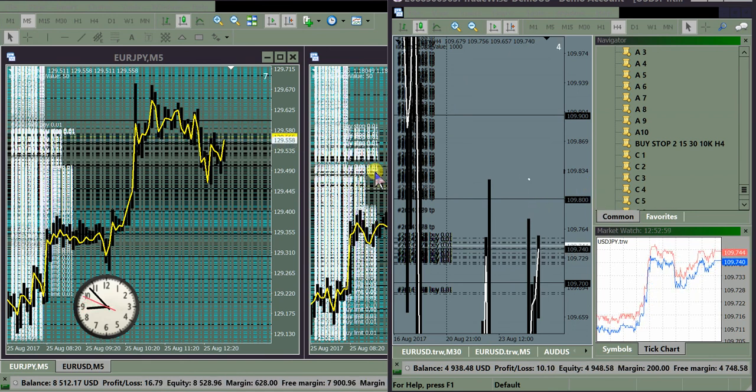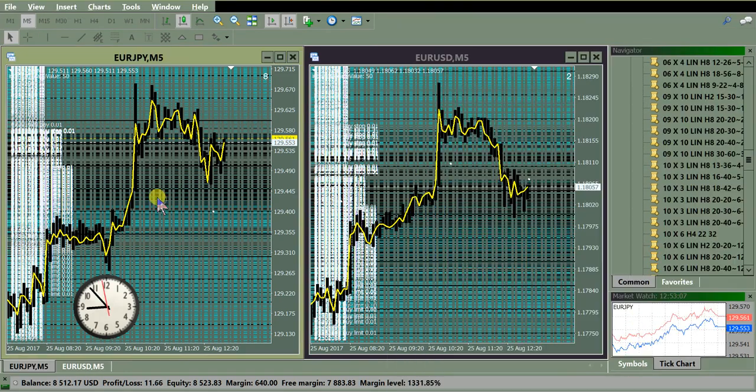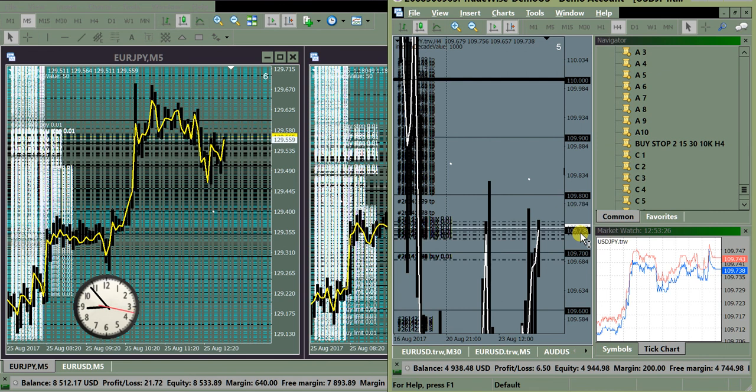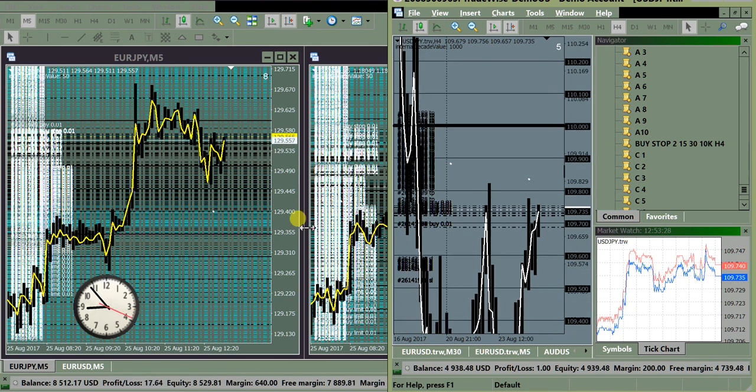Okay, so in the euro, what's the euro doing? Let's take a look here. Okay, euro's coming back to life a little bit. Okay, let's take a look at the... go back to the other guy. Okay, this is at 49.46. We're up $6 on that trade. Waiting for it to play out.